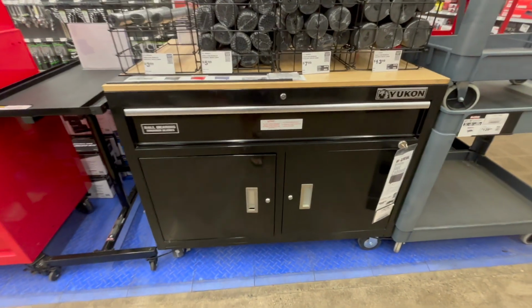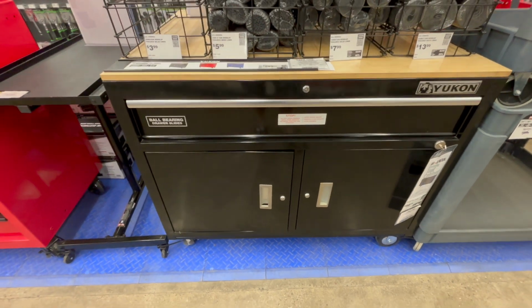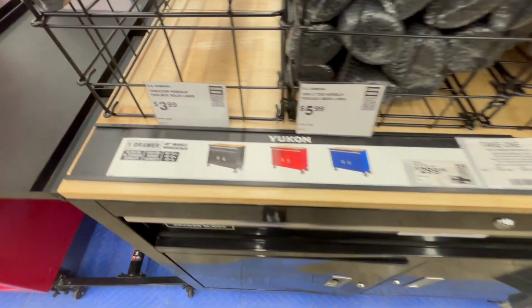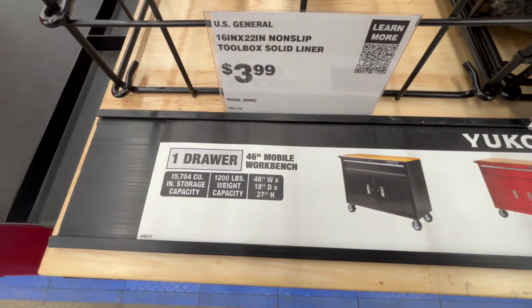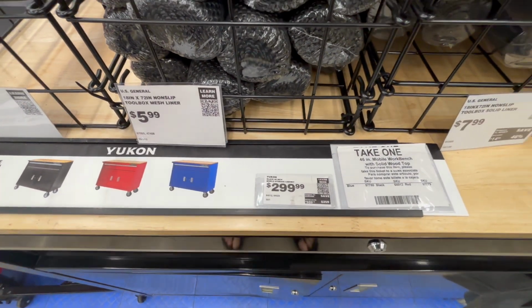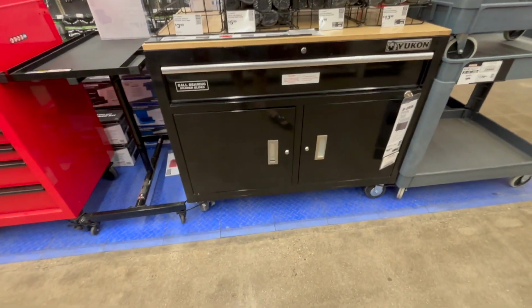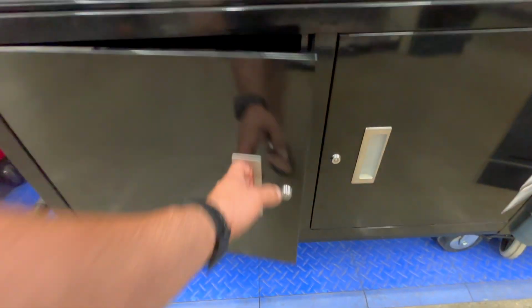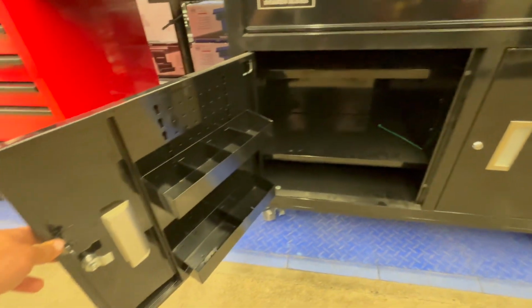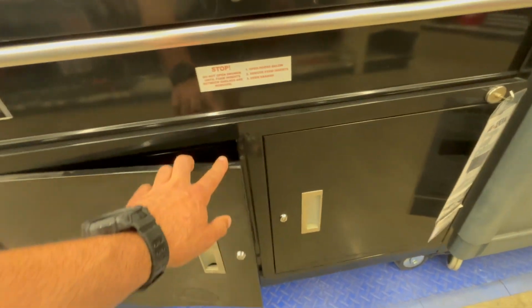Next up, we got the Yukon one drawer roll cabinet. Regular price on this is $299.99, so $300. Do some more rough math here. Take 20% off on that. That's going to be $60 off, bringing the price down to $239. Everyone else, 15% off. You're going to get about $45 off on that, bringing it down to $254.